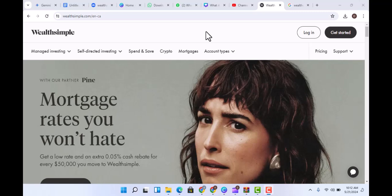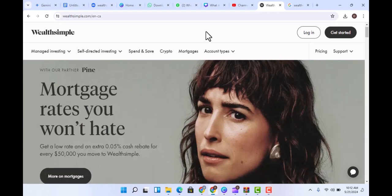What are the downsides to Wealthsimple? Have you ever heard of Wealthsimple? It's a popular online investing platform that's been gaining a lot of attention lately. But what are the downsides to using Wealthsimple? In this video, we're going to take a look at the pros and cons of Wealthsimple.